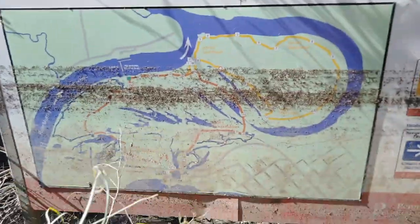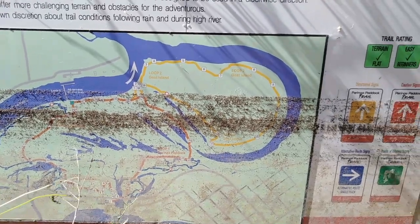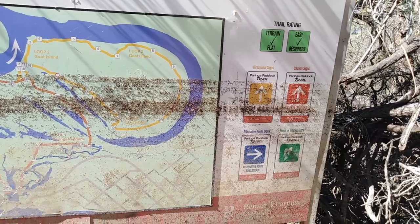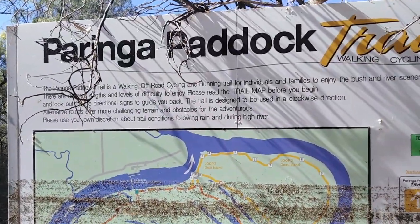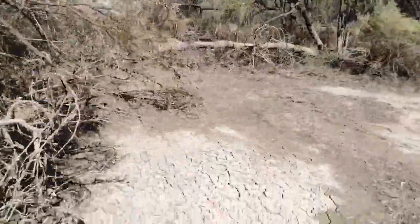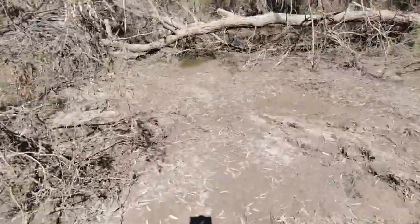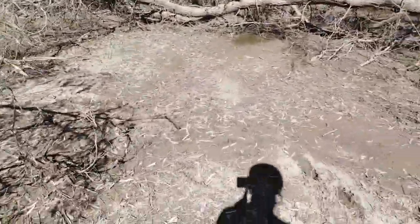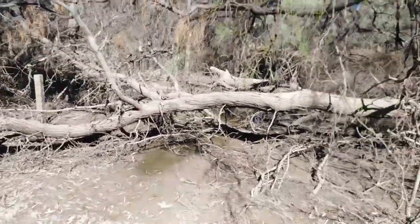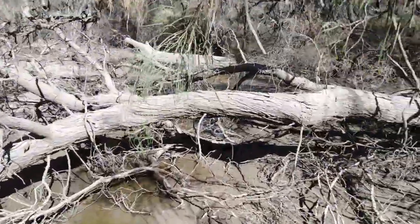Sketchy. But these are our trails, if you can make them out. Very basic stuff. But yeah, at the moment, nothing's gonna happen here. Looking carefully. Ooh, soft. But yes, this is the exit for the first stage. Right through here.